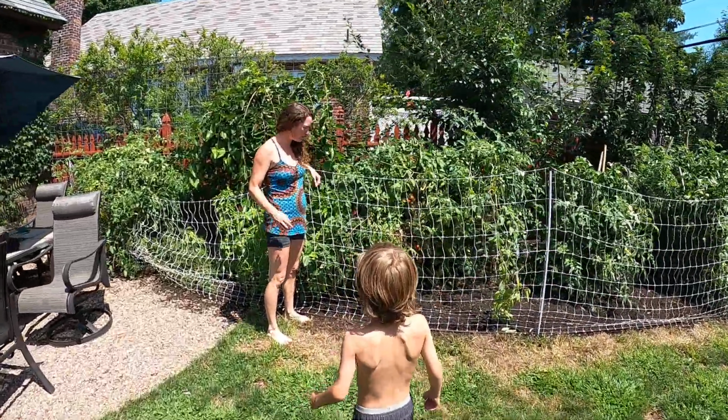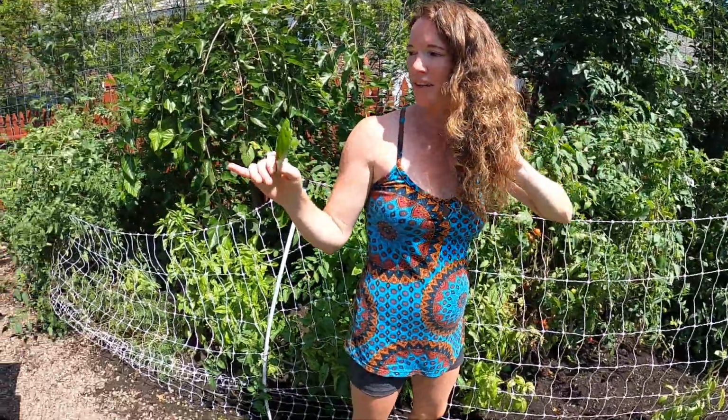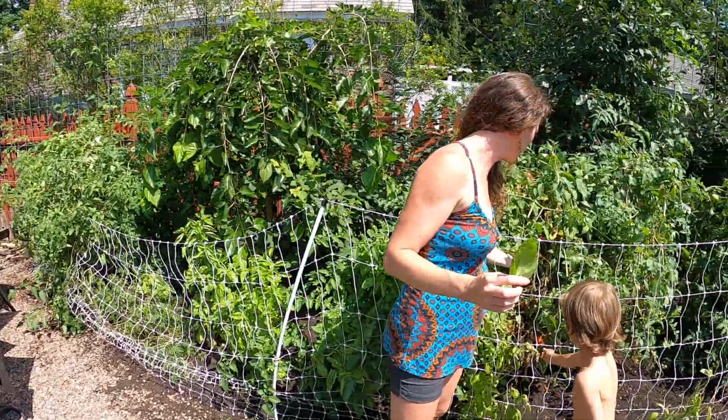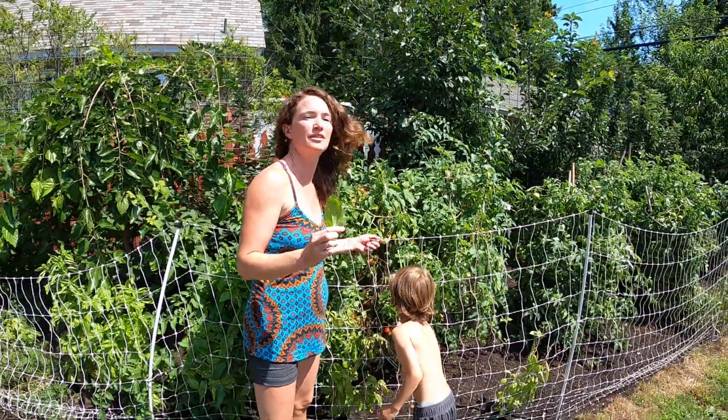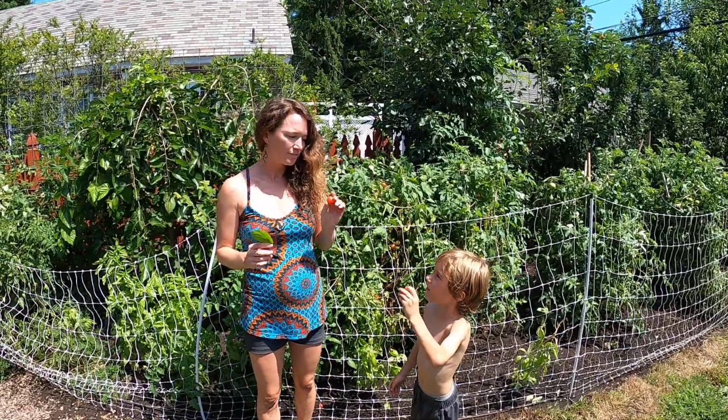We got tons of basil. We're actually drying some basil over there on the table for the season. You get a surplus of vegetables at once, and so you have to learn how to can them and dry them. And we got another kind of tomato. It was so good.